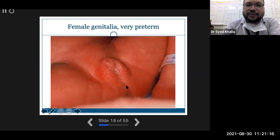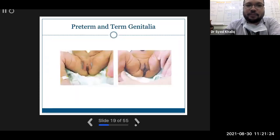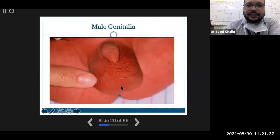So and then very premature baby as you see here, the majora is small. You can see the minora and so on and so forth. If you compare here, more term baby, the majora is big, minora is minor. It's very, very small. You can't even see really well. So in a more premature baby, you can see the minora. And this is a term baby as well. You can see a lot of the creases, the rugae. You don't call it crease, you call it rugae, rugae of the scrotum.